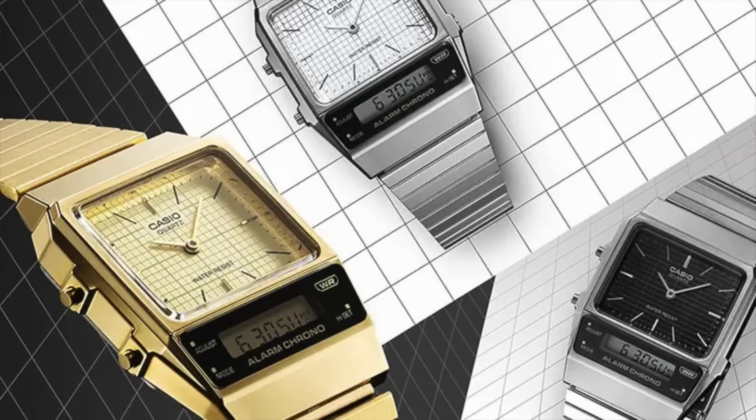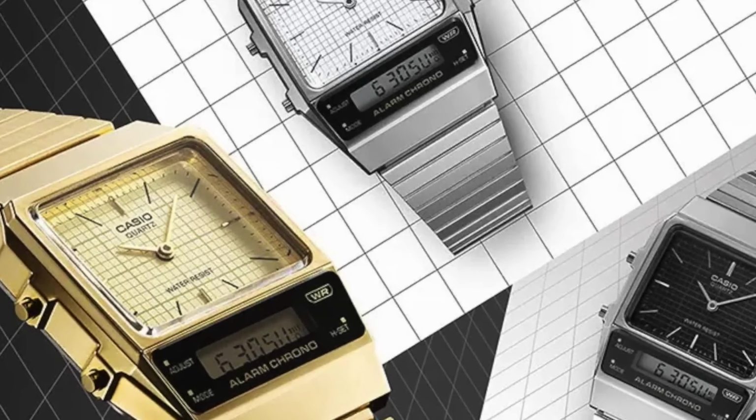So, is this brand new Casio AQ-800 worthy of being named the best budget Casio release of 2022? There's only one way to find out. Are you Retro Casio ready? Let's go!